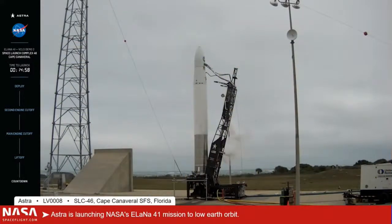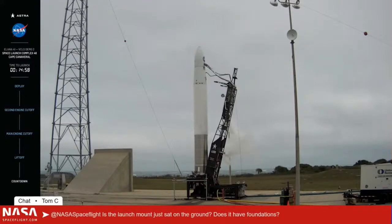Yeah. We do have another question. We've got a great view of the ground system, the launcher that the rocket is sitting on, and Tom asks, is that launch mount sat on the ground or does it have foundations? How does that roll out and set up for launch?